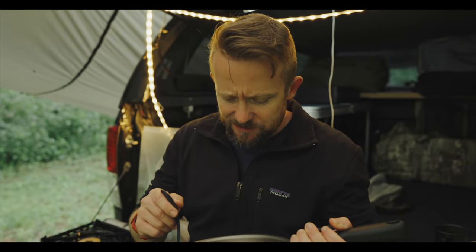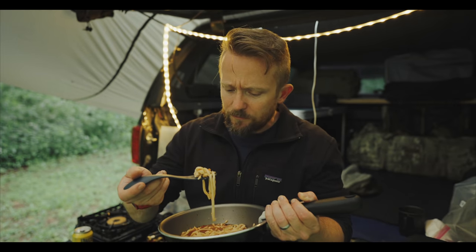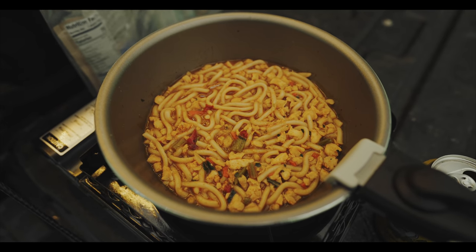That is good. Actually, that is really good. I added some chicken to it to give it that protein. Oh yeah. It's impossible to eat this without slurping. Sorry about that.